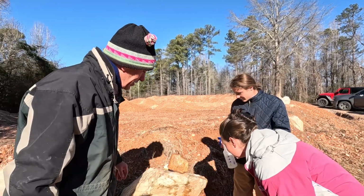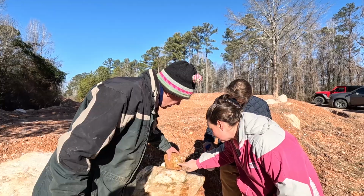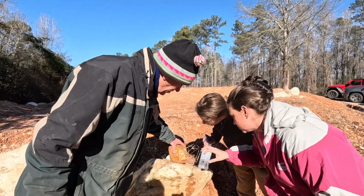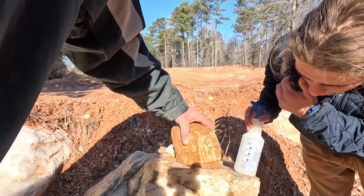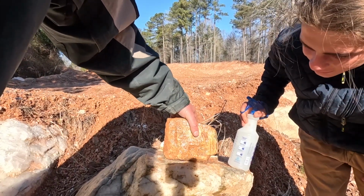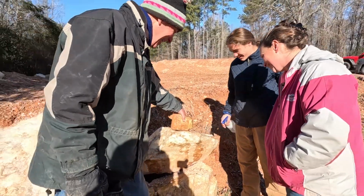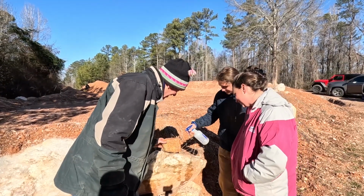So this will turn more blue than green. Yes, this has got a little bit of mixture of blue and green, but I do see some other spots that are just going to be blue. Yeah, and there's some manganese in there too. But that one, I haven't seen somebody pull out something that big ever. That's a jackpot right there.